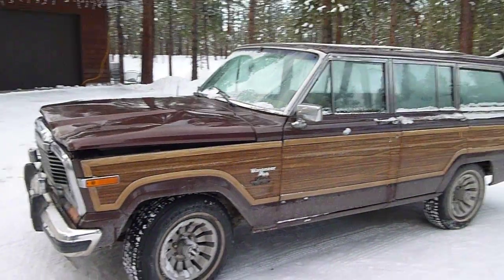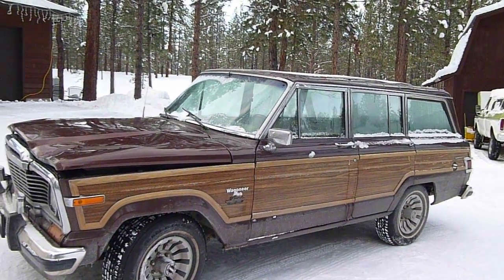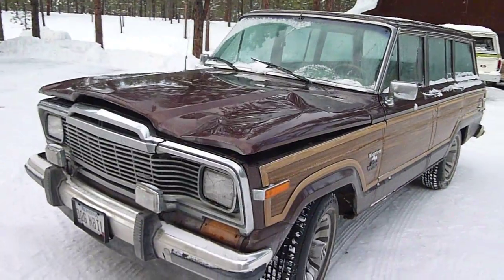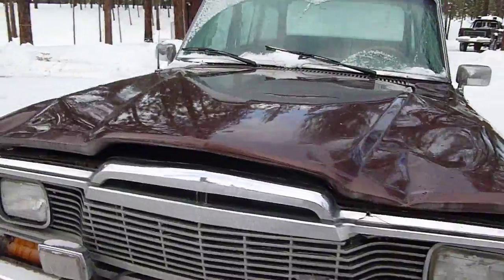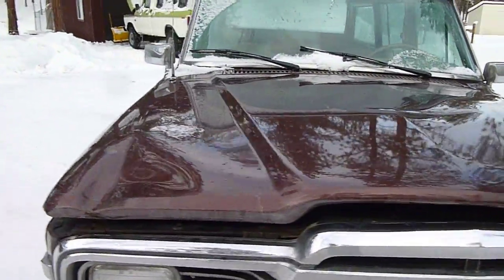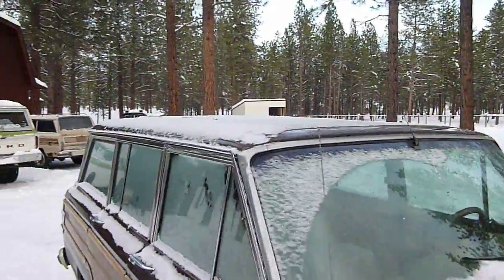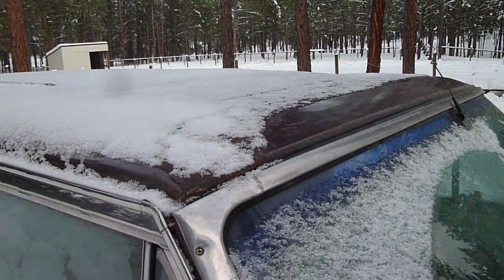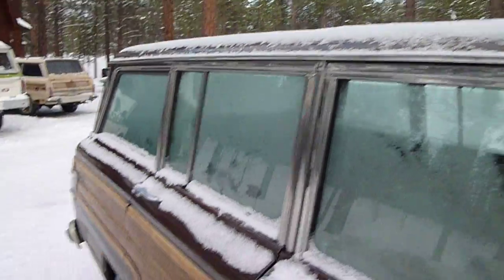And unfortunately, he stored it in a barn. And a couple years ago, under a big snowfall, the barn collapsed and did a good bit of damage to it. Needs a hood, obviously. And you could probably live with the roof. I mean, there's dents and stuff all over it, but it's functional still.